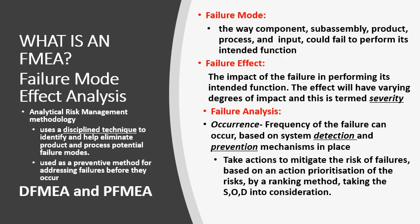When we look at failure analysis, we need to look at the probability, the frequency that this thing can occur, based on the system that we have in place, the detection system and the prevention mechanisms that we have. In the analysis, we want to take actions to mitigate those identified failures. We have to put some sort of ranking system, create an action prioritization of the risk, and then we would also need to look individually at the severity, occurrence, and detection to understand what action needs to be taken, when it needs to be taken, and ensure that it's closed out both in the design and in the process development.